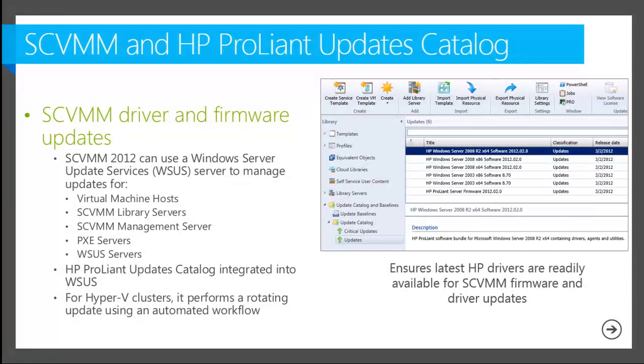If you have a standalone server that's not running in one of these roles here and is not being managed by VMM, you can't use it for doing updates. It's got to be managed by VMM, it's got to show up in VMM. If it doesn't show up in VMM, you can't do this. So again, very focused on private cloud.